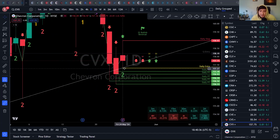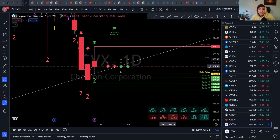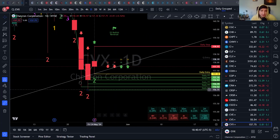Not a coincidence, huh? Look at that. Not a coincidence we worked right off of this. But the beautiful thing here is that if we do break entry, we will be below this trend. And when trends break, lots of volume comes in. I know Roger said it out loud right now. He's like, volume, big movement. I know you did, Roger.